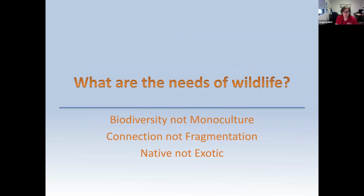And what are the needs of our wildlife? They don't need monocultures. They need biodiversity. They need to be in and around other organisms so that they can find each other and mate. They need connection to each other, not the fragmentation that we provide by creating these large expanses of habitat that they can't use. And they need native plants. They need native plants that are going to feed their young.